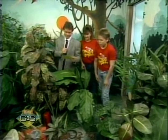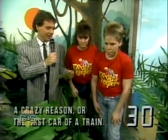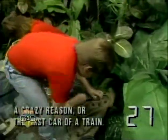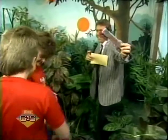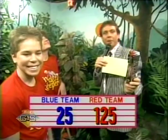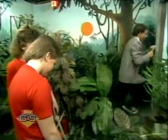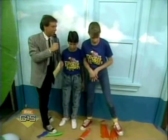This is a funky mission. When we say locomotive, do we mean a crazy reason for doing something or the first car of a train? You figure it out. Ready to go? Find it for $50. Locomotion. Where can locomotion be? It's worth $50. He's found it. It is the train. Not locomotion, crazy reason for doing something. It means we add $50 to the red team's. They have $125. Blue team has $25. But the blue team now gets to search the beach.